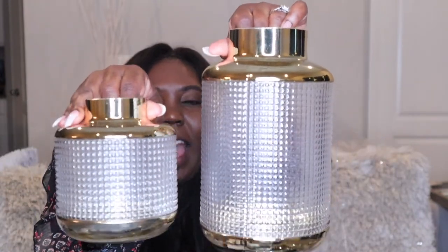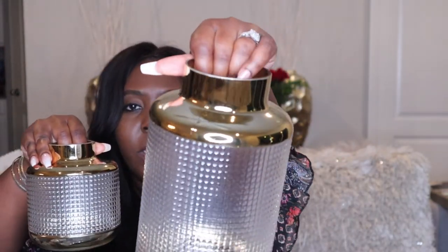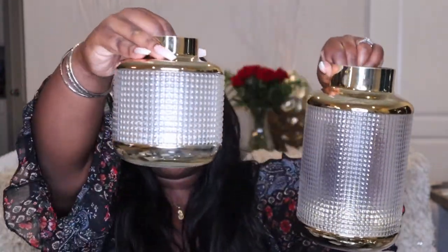Okay, so next are two vases that are actually some of my favorites as well. I have the larger size and then a small size here. I love these so much, guys. As you can tell, it has gold detailing around the rim and the top, and also gold detailing around the bottom, and it's textured glass around the base. The largest size was $24.99, and this one was $12.99. Super cute.